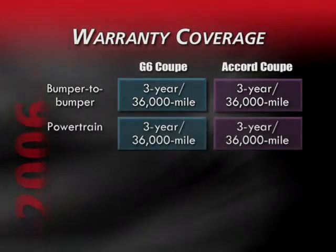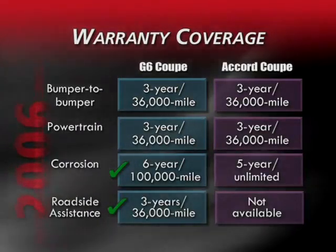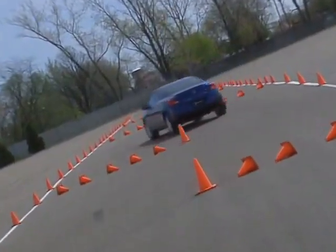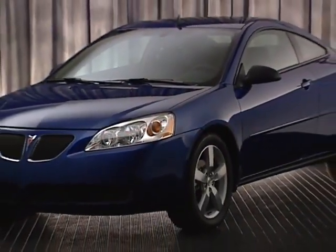While the Honda and Pontiac warranties are similar, Pontiac provides a longer period of corrosion coverage time, 6 years, plus roadside assistance for the first 3 years of warranty coverage. The G6 Coupe is clearly a winner when it comes to QRD, a strong selling point in today's competitive market.